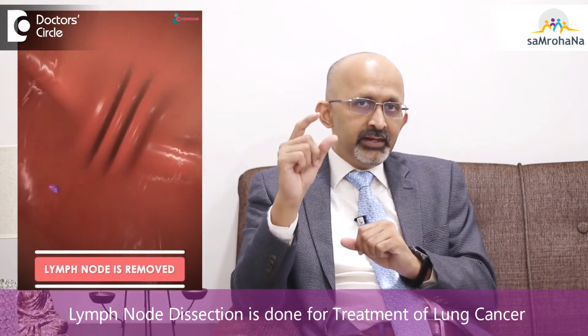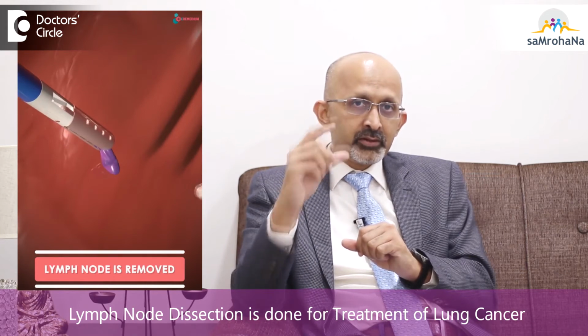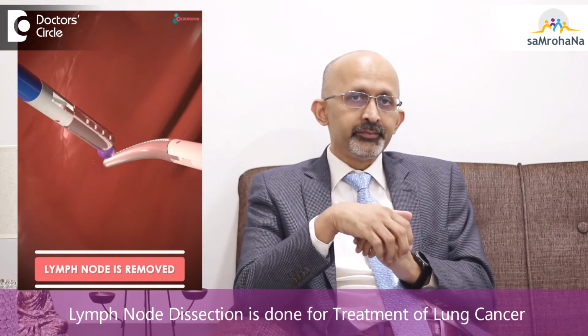What else is possible? Whenever we perform any cancer surgery, like lung cancer surgery as well, we perform what is called a lymph node dissection. Lymph nodes are the filters which are responsible for removing the fluid from the body. So when we do a lymph node dissection around the lung, or in the mediastinum, which is the center of the chest, the lymph nodes that we remove are also responsible for removing the fluid from the rest of the body, like the limbs, sometimes even the lower limb.